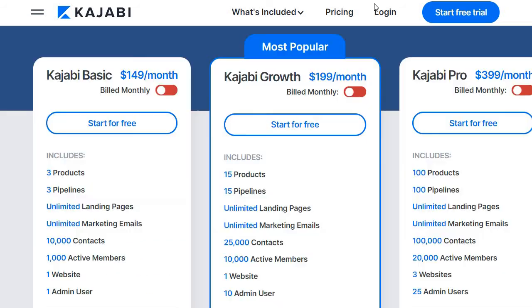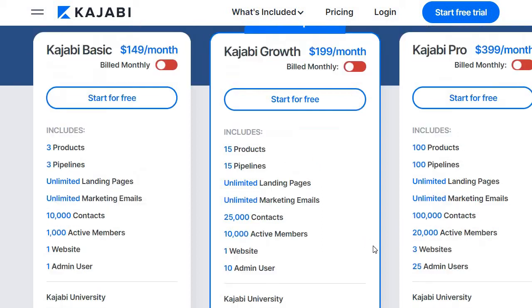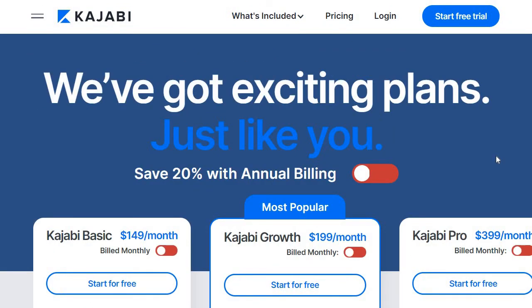I believe you get one website. Let's see, one website, or 3 websites. So it's not like you're getting a ton of them. Now, I bring this up because this is one of Kajabi's biggest strengths compared to Kartra. However, I feel it's not that big of a strength because, in my opinion, as I always talk about with software, I always recommend using WordPress, your own WordPress website on your own hosting, from SiteGround, Bluehost, whatever it's going to be, simply for the fact that you have much more control over it.